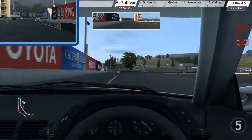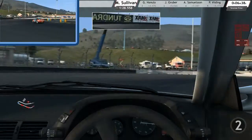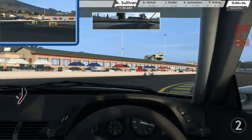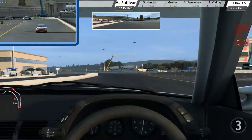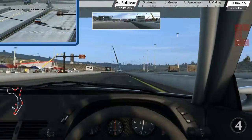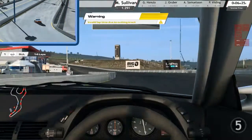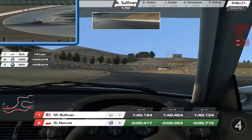And similarly at Bathurst. Bathurst is actually an interesting one in these cars. That might be the next race we run. We'll have to see. Because on the bottom section of the circuit, this car is fantastic. It loves the bottom part of the mountain. But once you get towards the top of the mountain, it really starts to fall apart a little bit.